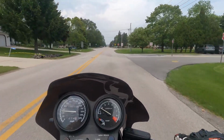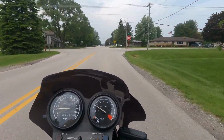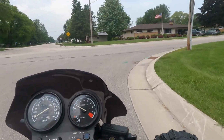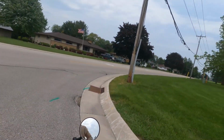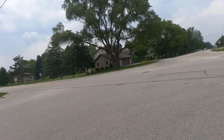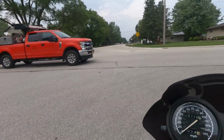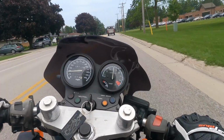The throttle feel is amazing, and not only that, but this is one of the best handling bikes that I have ever ridden. And that's a pretty big statement for me to say, because I own 30 motorcycles, and have probably ridden maybe 15, 20 different machines at this point in time, and this bike is so confidence inspiring. I mean, it truly is so easy to ride.